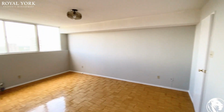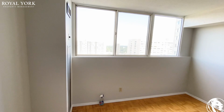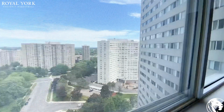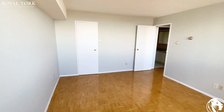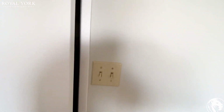Very large master bedroom. Can fit a king size bed with two night tables. Beautiful view of the lake. And you also have a walk-in closet with the powder room.